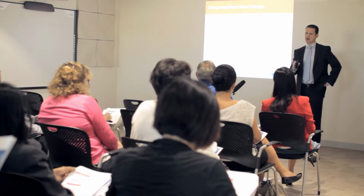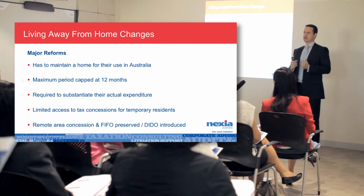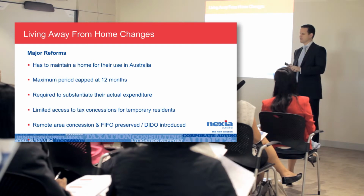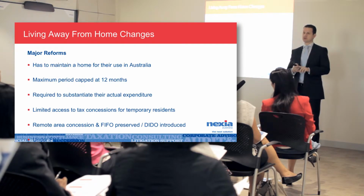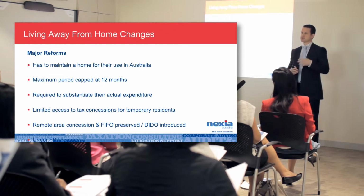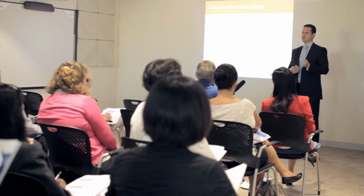So how do these changes work? In order for the living away from home allowance to be an exempt benefit, number 1, you need to maintain a home in Australia. So if you use that UK person, the UK person comes to Australia, let's say they set up home in Melbourne. So they must have an interest in that home in Melbourne, or let's just say we have someone who lives in Melbourne. They have an interest in that home, and an interest can be a long-term lease on the property, it can be an ownership interest in the property.